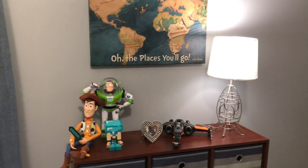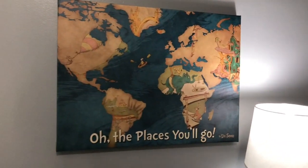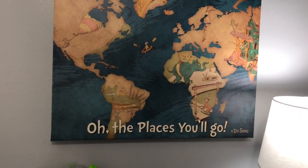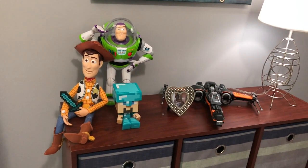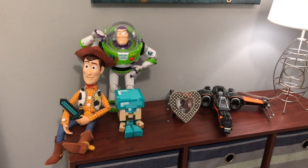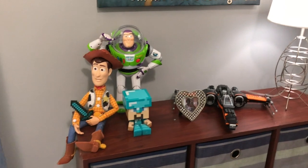Got him a new rocket lamp. I kept this because I love this saying. And it still kind of goes because it's, you know, the whole world basically. And yeah, it's really great. I was going to go ahead and get him some space related things to decorate his room, but I just decided to use the toys he already had, and he had a lot of toys. He still has a lot of toys.